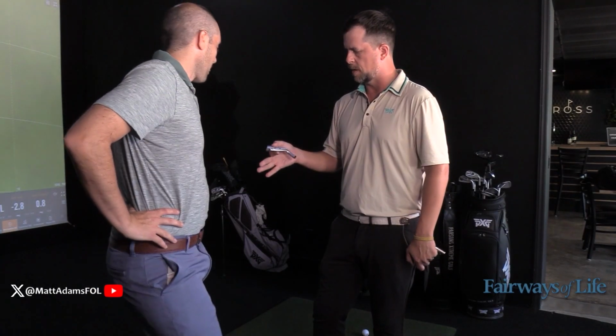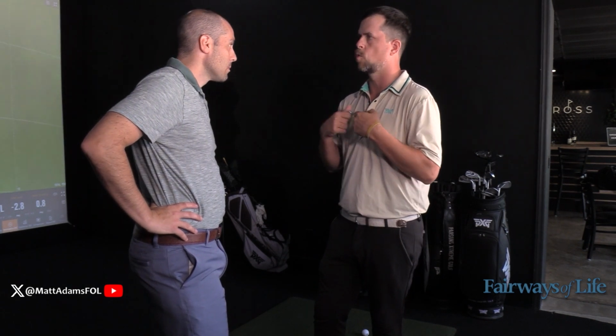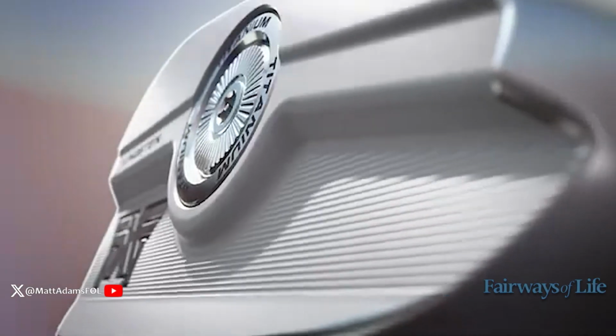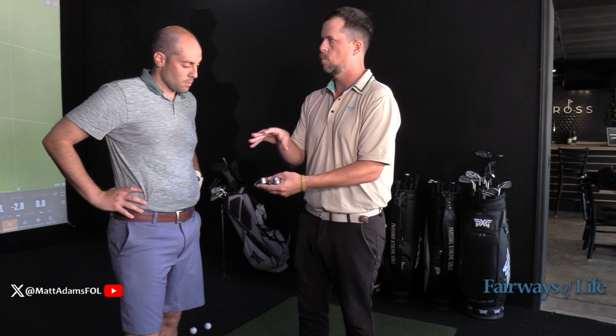So this is our newest product. This is the Gen 7 P and XP. On the inside of this iron is called Quantum Core technology. It's taken us about 10 years to develop. Essentially what it is, is a super thin face. When the ball compresses, the inside material launches it faster. So you're going to get naturally faster ball speed with this technology compared to other stuff.